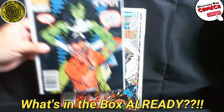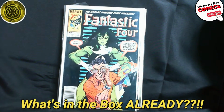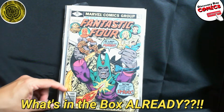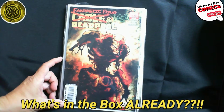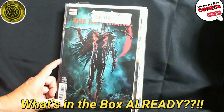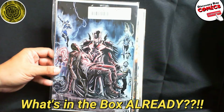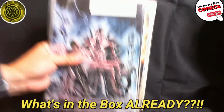Fantastic Four 275. Love that cover. Fantastic Four 208. Nice run. Fantastic Four and Deadpool, number 46. I think that's actually Cable and Deadpool. Death of the Inhumans, number 2, first printing. And Death of the Inhumans, number 2, variant cover. All right, let's see what we got in the last stack.